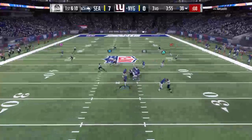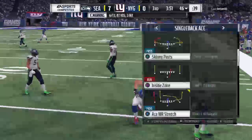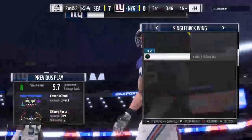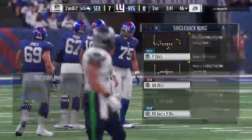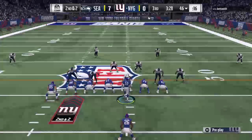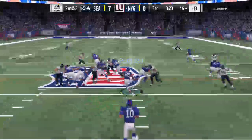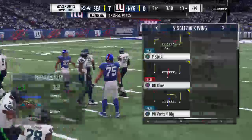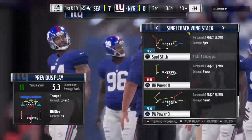On 1st and 10, here's Manning. It's a short one here, complete to his tight end. And he'll be taken down at the 46-yard line. A good pickup there, 8 yards on the first down completion. On the run, Darkwa. And taking it across midfield and inside the 45. A nice pickup there of 11 yards, and it'll move the sticks.